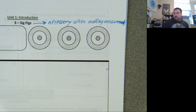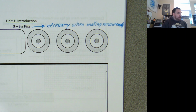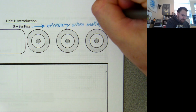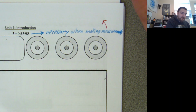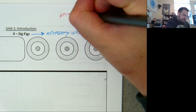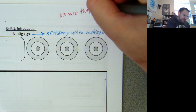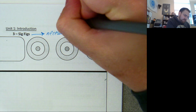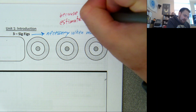In physics and in chemistry, the reason why sig figs are so useful is because they help us estimate error.